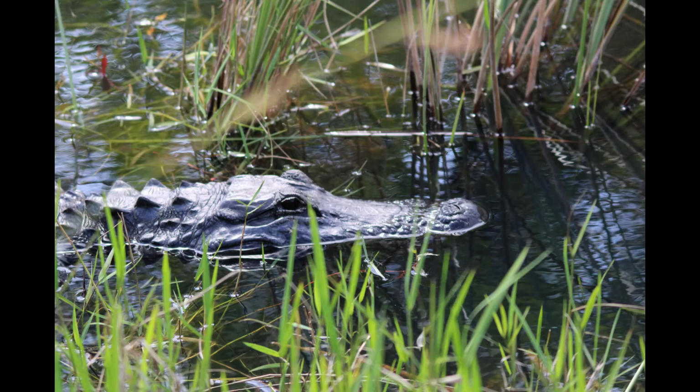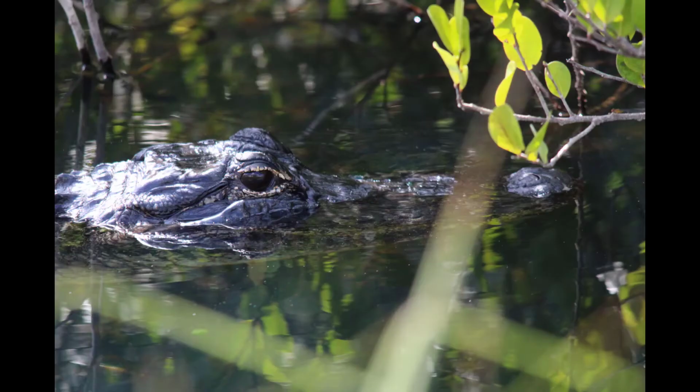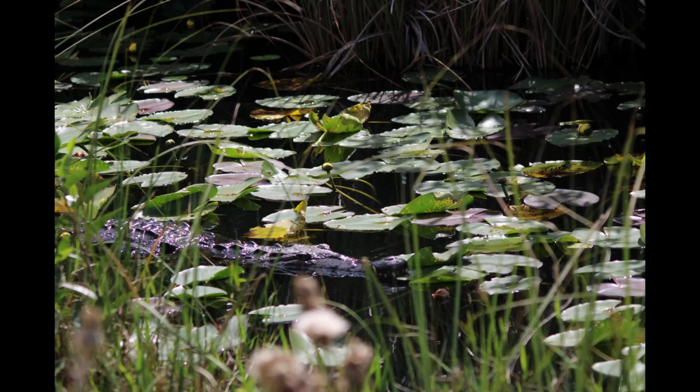On the return trip from the tower, we saw an exciting and rare critter. We spotted a crocodile living in fresh water among the alligators. This one is known to the rangers and has been living in the area for years. Now over 10 feet long, she seems content. The Florida Everglades are the only place on Earth where alligators and crocodiles live together.